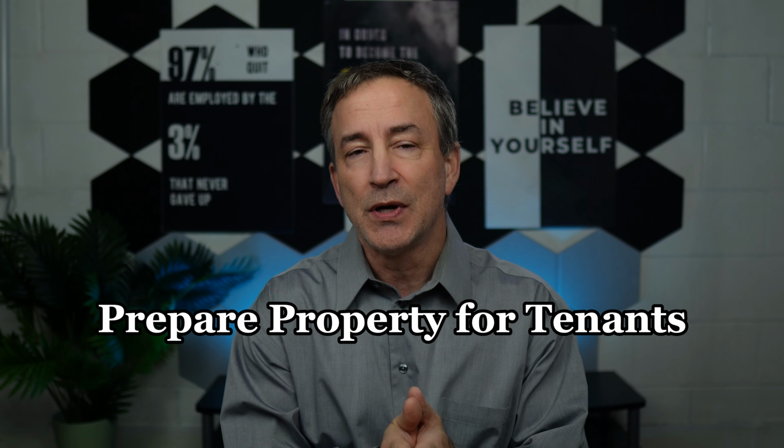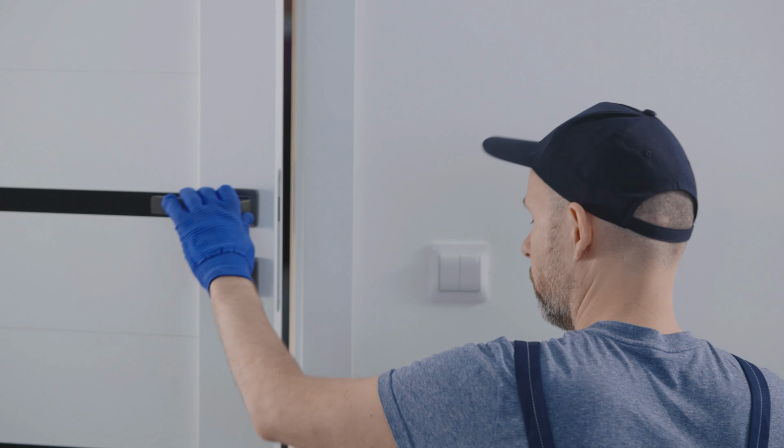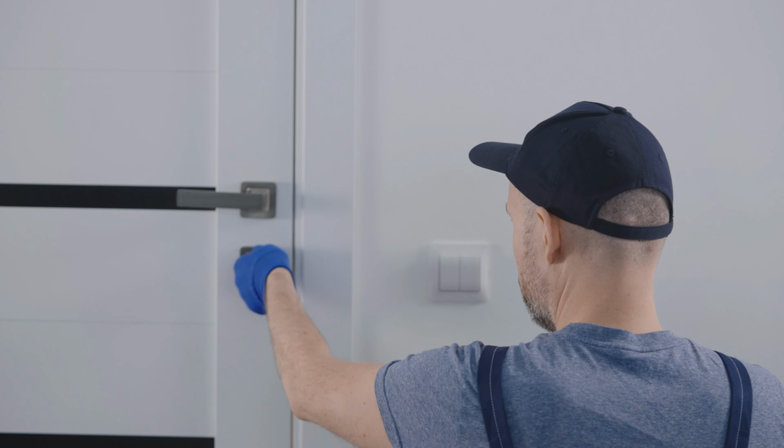I know many condo associations in different areas will not allow you to do rentals in that area or in that condo unit. So you have to see if that's allowed. Next, you want to prepare the property for tenants. So once you move out, you need to get it ready. Make any of the necessary repairs, upgrades to ensure the property is safe, functional, and meets local rental standards.